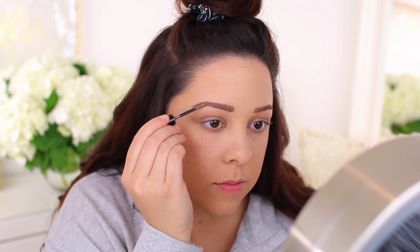I'm working on growing them out and I feel like I'm getting there, but I just feel like they do add structure to the face, and I do like filling them in and making them a little bit more thick and voluminous and bushy, and I've kind of been into it lately. So these are the two brow products that I use.